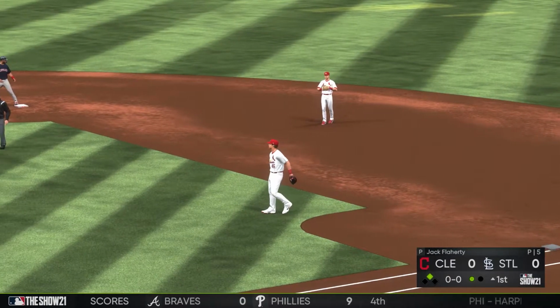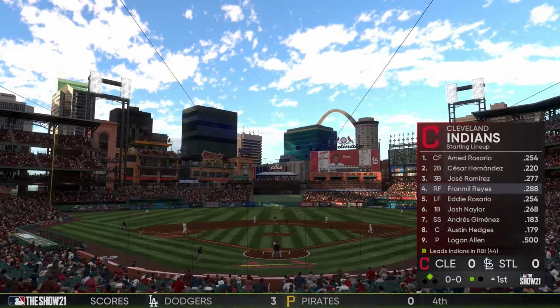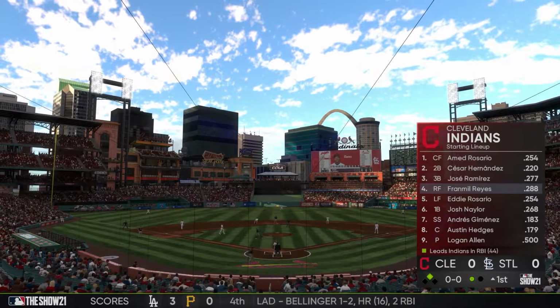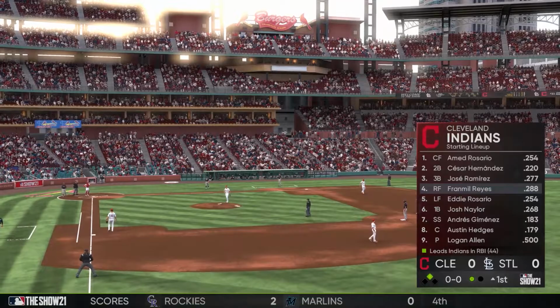Take a look at Cleveland's lineup in this one, a little bit different because there's no DH, so Ramirez, Reyes, Rosario will still be your 3-4-5, followed by Josh Naylor, who had a very good series. Then Andres Gimenez, Austin Hedges, and then Logan Allen, the .500 hitter. Best hitter on the team.